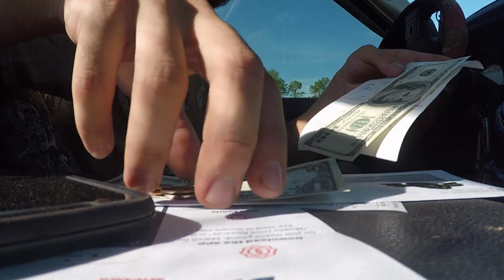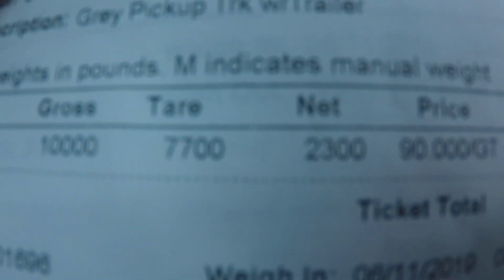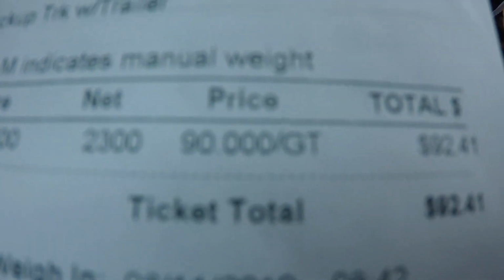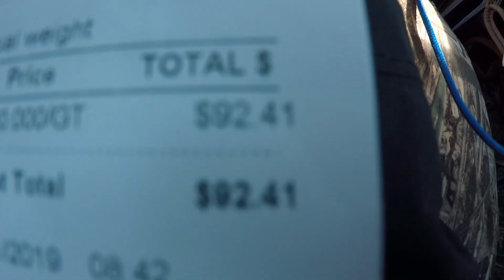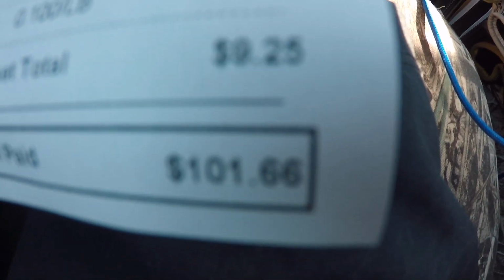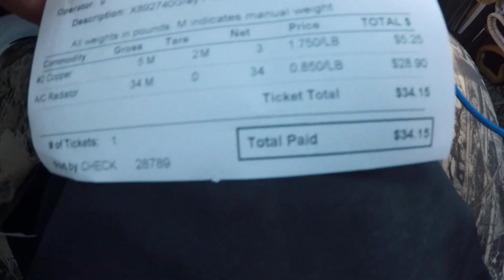How much we got today? We had 10,000 pounds coming in, 7,700 coming out, so that's 2,300 pounds that I had at $90 a gross ton. That gives me $92.41. Oh yeah. Then I had some clean aluminum, some cast aluminum, some yellow brass, and 10% aluminum. So all that added up to $9.02, for a total of $101.66. And then my copper came out to be $34.15, with the radiator from that AC that I took apart.